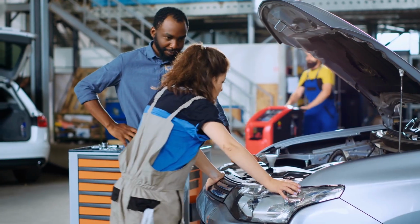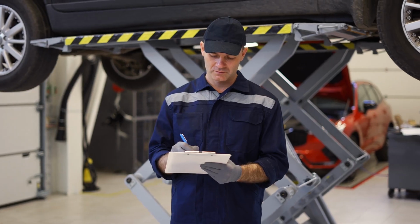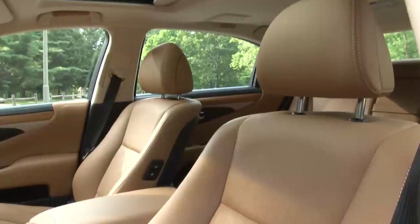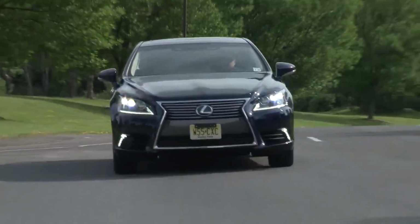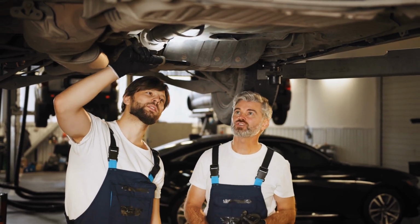You'll face diagnostic fees and have to fire the parts cannon to figure out which of the 20 subsystems is the culprit. In the end, the LS600h is an impressive fusion of luxury, performance, and sustainability, but it's not for those who want simple. It's a car that challenges even the most seasoned mechanic.